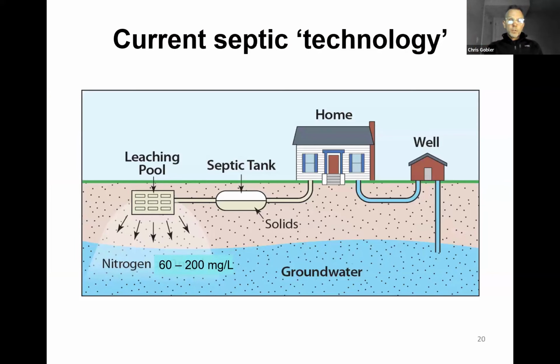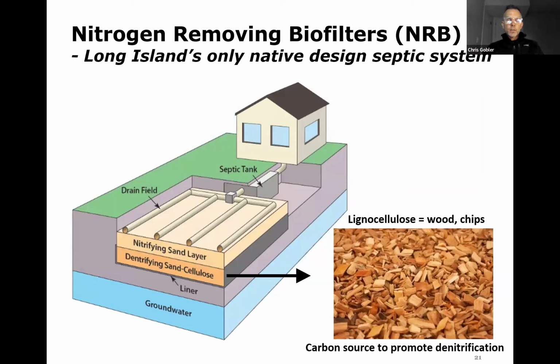Just very quickly, I don't want to steal any of Tom's thunder, but I do want to highlight what we've been doing. As you hopefully know, unless you've upgraded, your current systems are discharging into groundwater, and that's a double problem because groundwater is also our drinking water source. So we really want to address this. We've actually discovered that the levels of nitrogen coming out of septic systems on Long Island tend to be significantly higher than the national average, for reasons we're still trying to figure out. To address this, one of the things we've done at the Center for Clean Water Technology is create our own set of septic systems called nitrogen removing biofilters.